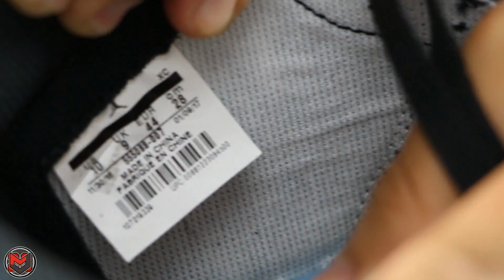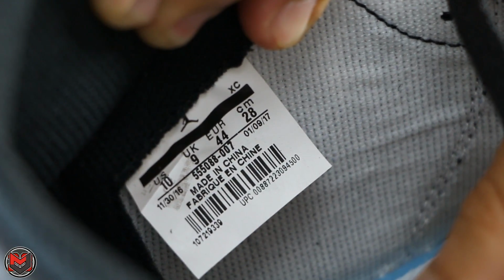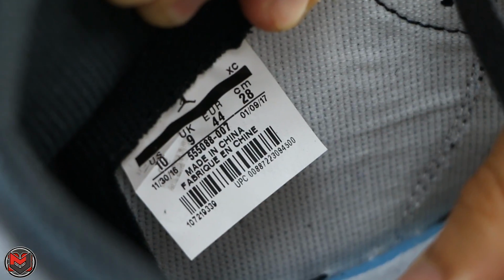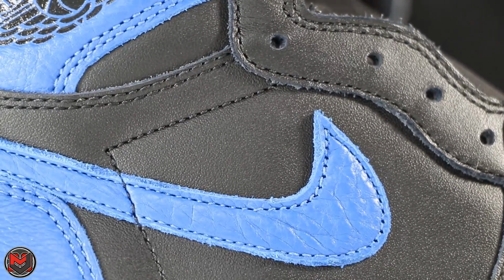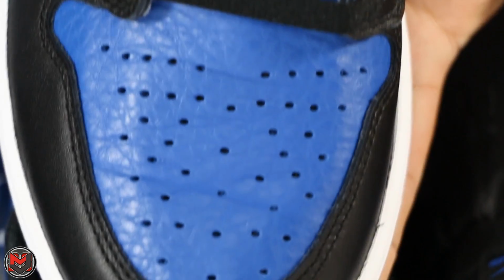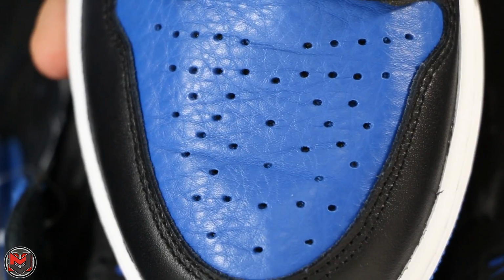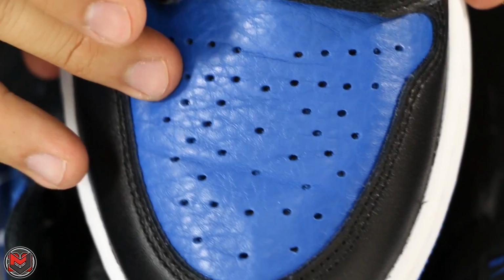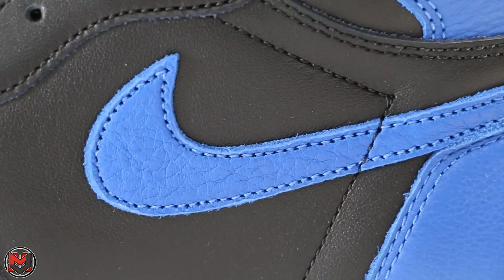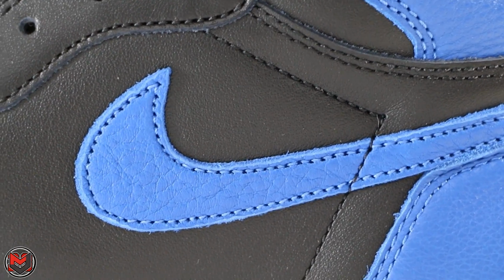Finally, this is the pair from Lapstone and Hammer. The dates in here are 11/30/2016 to 1/9/2017. On the left shoe, this is the lateral portion of the swoosh. Here is the toe, and I find that the toes on these later manufactured dates actually have a lot more tumble than the rest. And here is the medial portion of the right shoe.